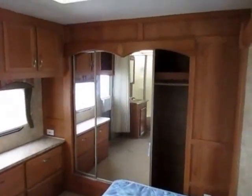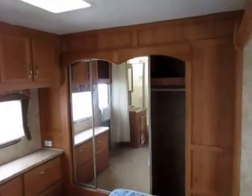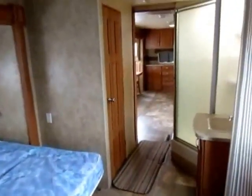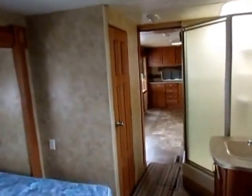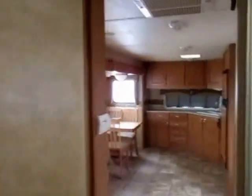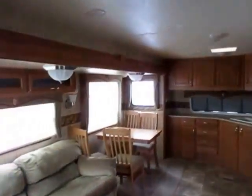Fifth wheel style, wall to wall, 8 foot wide, 81 inch tall wardrobe. That's another thing on these J Flights. They are taller. This is 81 inches tall instead of 78. So it will give you more headroom in the shower. Just walking around, it'll give you more cabinet space. It all adds up. So all in all, just a used camper. Nothing too scary I see about her.